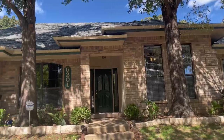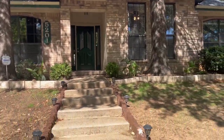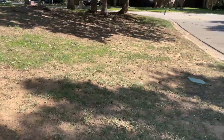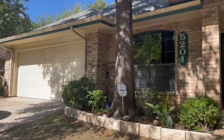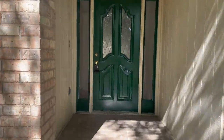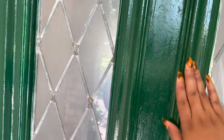Alrighty guys, so here is the outside of this home. This is a 2-car garage. It does have this really cute walkway stairway area. Pretty big yard, pretty big deep yard, so you're gonna want to have some good knees to be cutting this grass. Okay, so I'm gonna take you guys in. It does have this really cute green door, which I actually like. This is like a really royal green. I love that a lot.